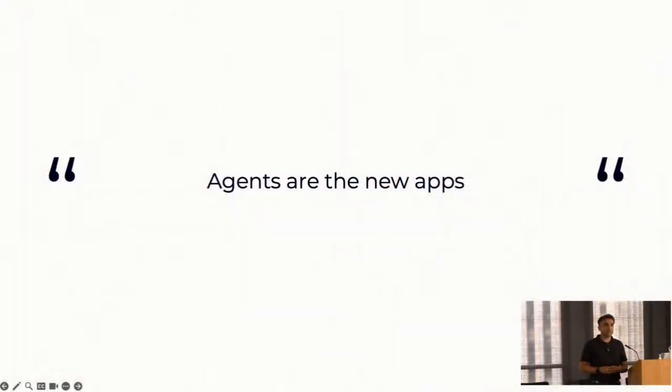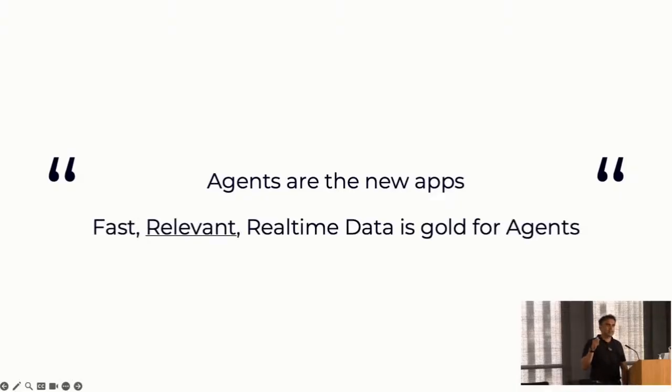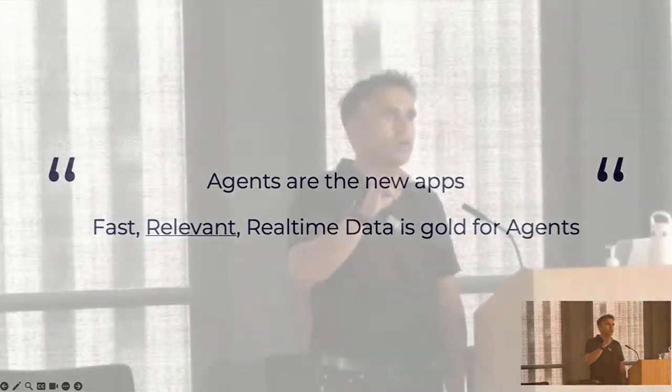You have heard this many times. Agents are the new apps. This has been well popularized by multiple different strong celebrities in the Bay Area now, in the Silicon Valley. What we would like to add is fast, relevant, and real-time data is what is going to make this golden. I specifically want to talk about the relevant because this is where your data is well curated, structured, governed, has the right policies, has the right kind of IAM roles, and so on. As AI gets more and more into the enterprises, this is what is going to be the key differentiator.